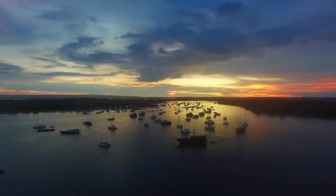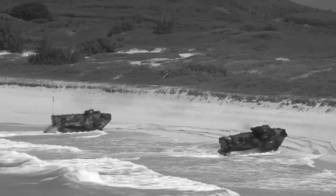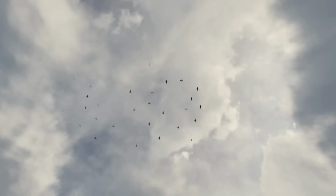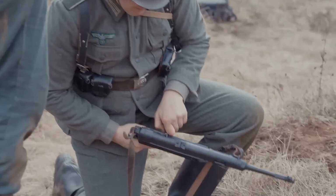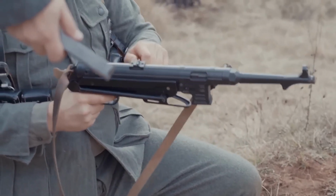Following the Dieppe Raid, also known as Operation Jubilee, the Allies realized the importance of using artificial harbors and modifying tanks specifically for use on beaches. They also implemented a new tactical air force which helped to strengthen ground troops in future battles. British Prime Minister Winston Churchill and Chief of Combined Operations Louis Mountbatten both claimed that the lessons gleaned from the Dieppe failure outweighed the costs. In the meantime, the Germans focused on improving the defense of their occupied coastlines throughout Europe.